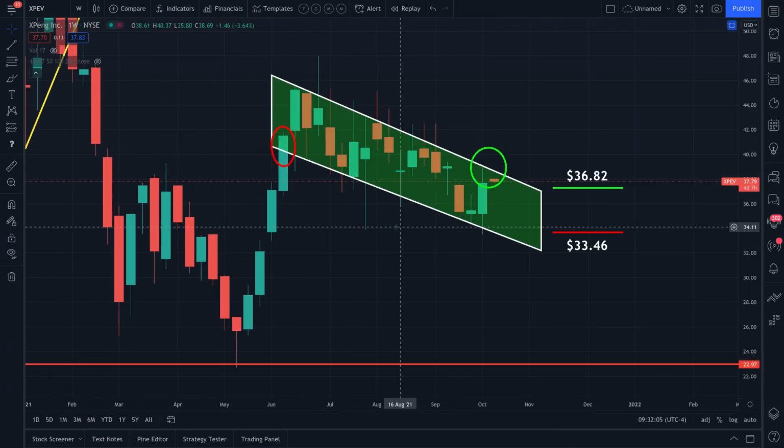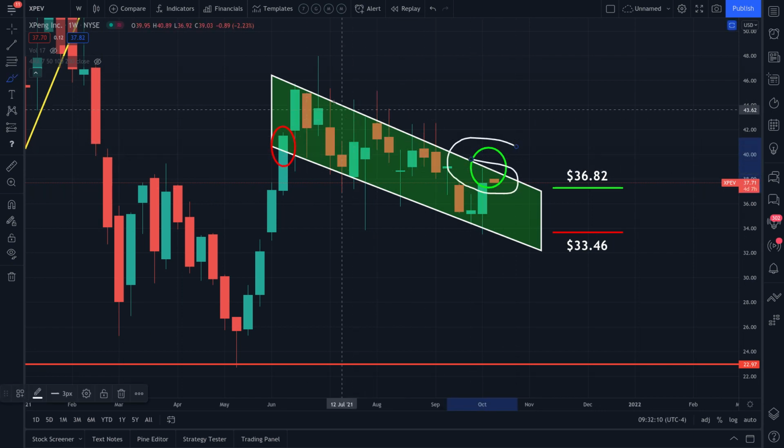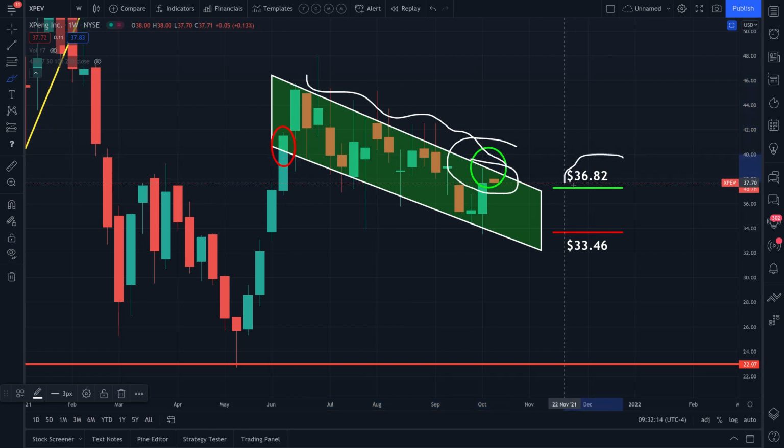So yeah, we've been following this descending channel. We're looking for a breakout of the descending line within this pattern here. Our conservative target has been met, or exceeded rather. We did not get stopped out, although we did not have a stop out. This was the stop loss that we would have used, I can't say recommended, the 33.46, if we did have a stop loss and we bought stock.